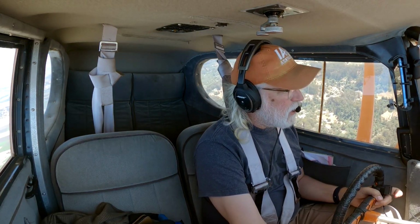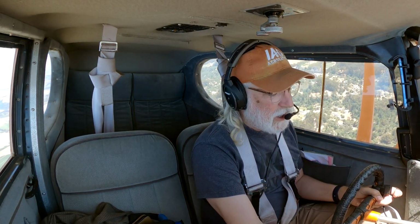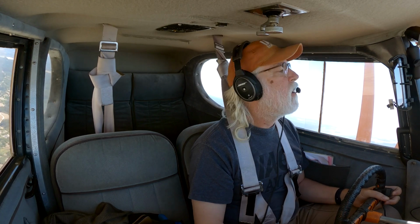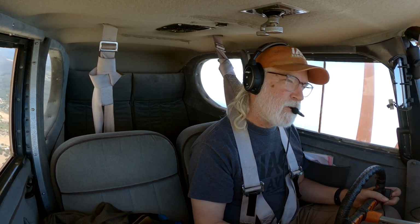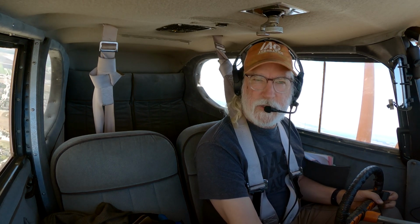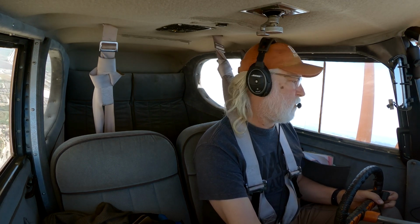I try not to get on the 45 in front of some of these faster airplanes because some people don't like practicing slow flight. Flexible traffic, orange and white Stinson, 8306 Kilo, entering 3 mile 45, runway 20, over the river and freeway, Watsonville. Flexible traffic, orange and white Stinson, 8306 Kilo, turning left downwind 20, Watsonville.